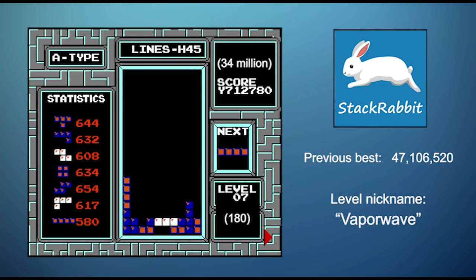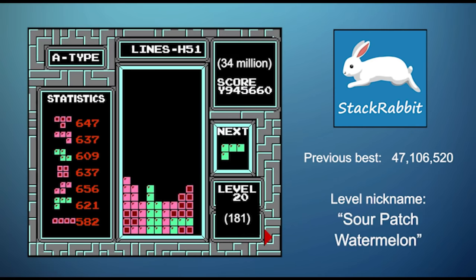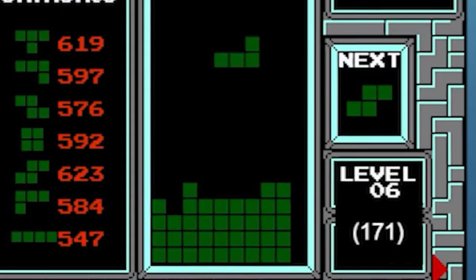This is fully explored in a video by community member Greg Boomcannon, where his AI StackRabbit managed to storm through level 138 and beyond, and I highly recommend checking that out. Greg also went out of his way to give a nickname to every level the bot encountered. My personal favorites are Squid, Aquamarine, and of course, Green.